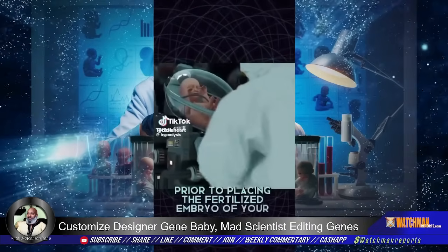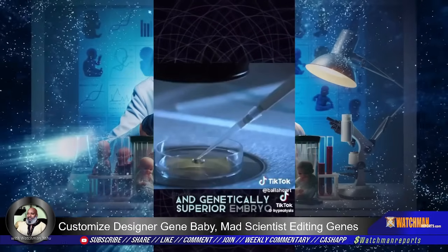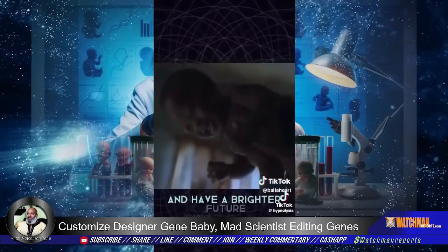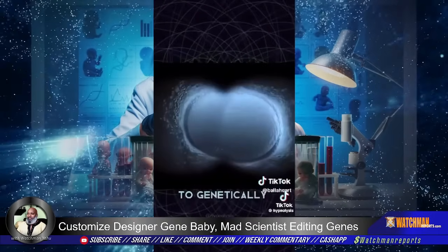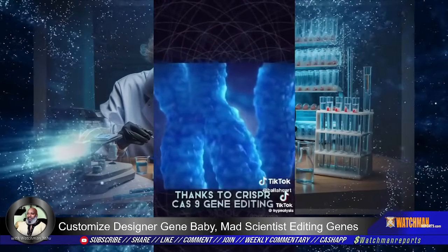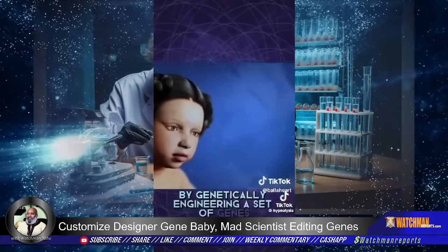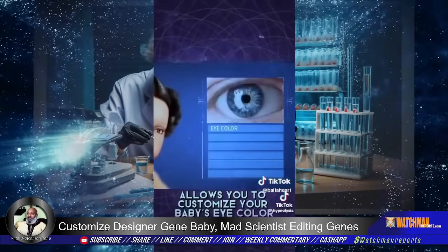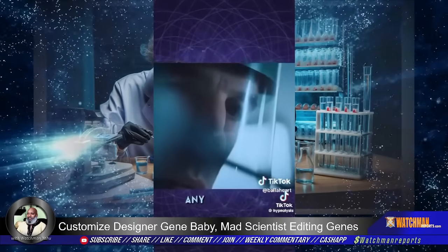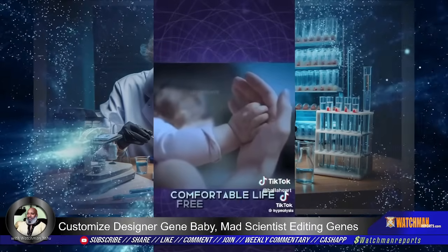Prior to placing the fertilized embryo of your baby inside the growth pod, in vitro fertilization is used to create and select the most viable and genetically superior embryo, giving your baby a chance to develop without any biological hurdle. And if you want your baby to stand out and have a brighter future, our Elite Package offers you the opportunity to genetically engineer the embryo before implanting it into the artificial womb. Thanks to CRISPR-Cas9 gene editing tool, you can edit any trait of your baby through a wide range of over 300 genes. By genetically engineering a set of genes, the Elite Package allows you to customize your baby's eye color, hair color, skin tone, physical strength, height, and level of intelligence. It also allows you to fix any inherited genetic diseases that are part of your family history, so that your baby and their offspring will live a healthy, comfortable life, free of genetic diseases.